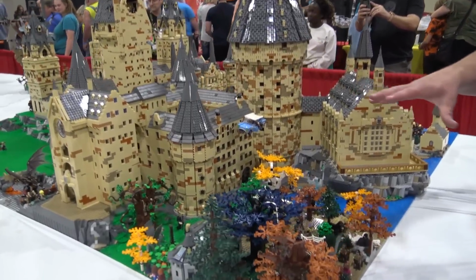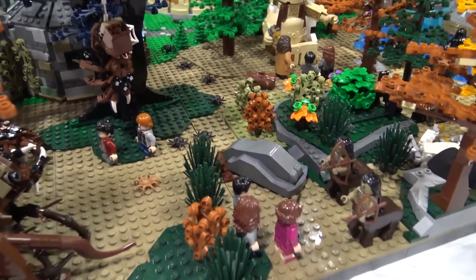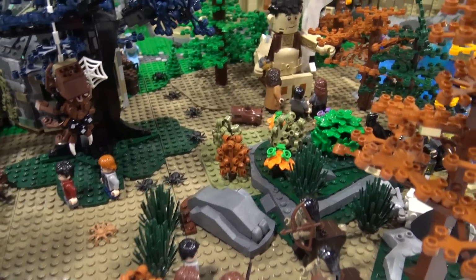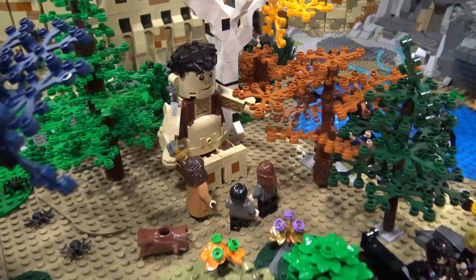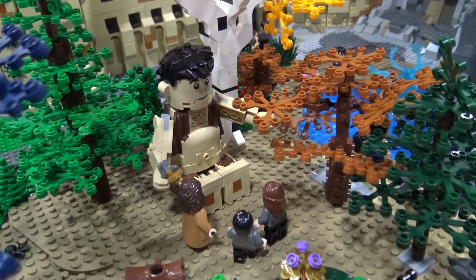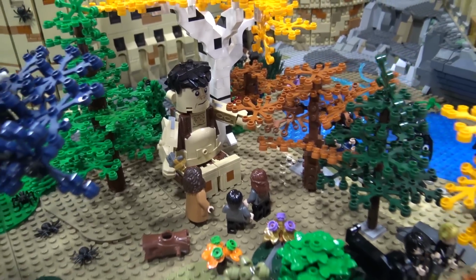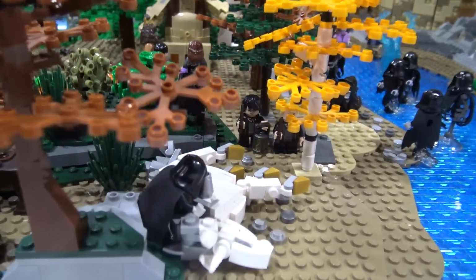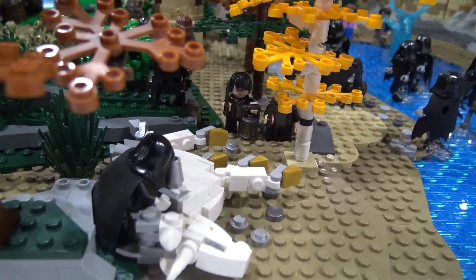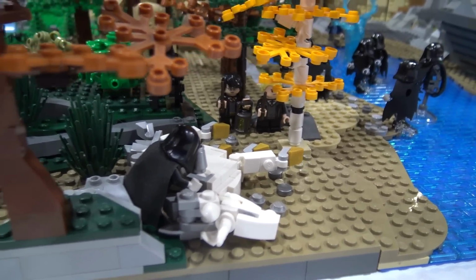Here we have my very compacted Forbidden Forest, but one of my goals of this, once we got outside of the castle itself, was just to cram in as many fun scenes next to the castle as we could. So we have here Harry meeting Grawp with Hermione, and Grawp has his bicycle handlebars with a bell. Here we have Harry, Draco, and the dog Fang finding the dead unicorn that Voldemort's drinking the blood from.